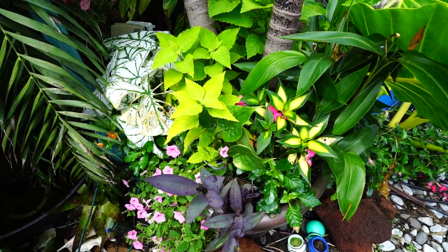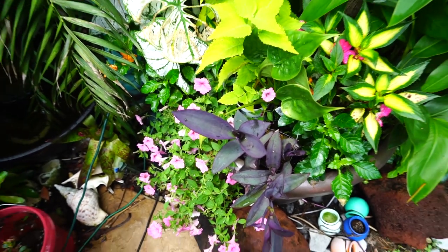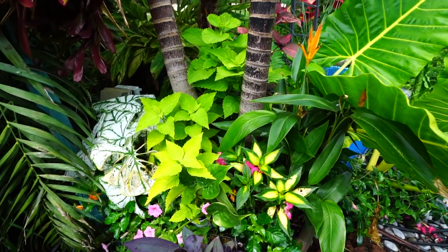The Supertunia Vista Bubblegum is bouncing back and doing very well. Remember, that looked pretty darn scraggly when I put it in there. I gave it like a 50% cutback and it started to bounce back and do well.